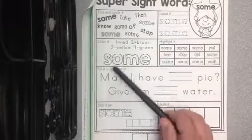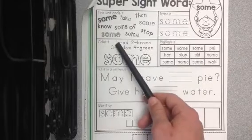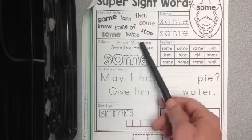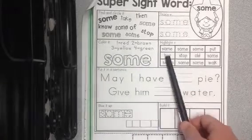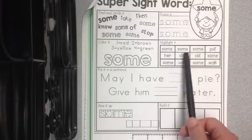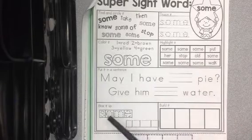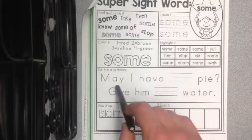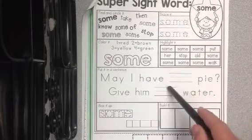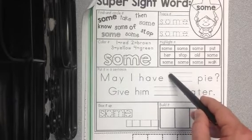Okay, now over here, match the color with the number. So 1 is red, 2 is brown, 3 is yellow, 4 is green. Now I go and highlight some. So I read all the words. Some, put, her, stop, old, some, walk. So highlight some. Now I come here to put it in a sentence. May I have some pie? So I write it in a sentence. Remember, our small letters touch the bottom line and go up to the middle line.